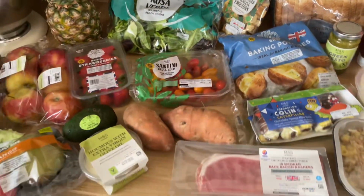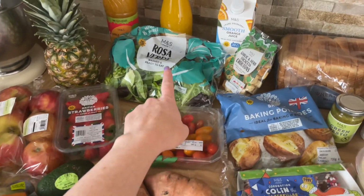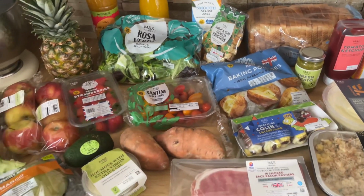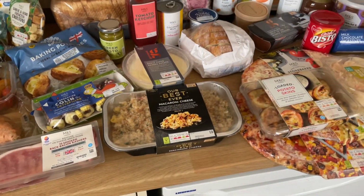So that's pretty much the fresh ingredients. So I was thinking that we could have salad with croutons and the tomatoes with the bacon potatoes. And I've got some salmon in the freezer. And some of the other ingredients we've got are here.